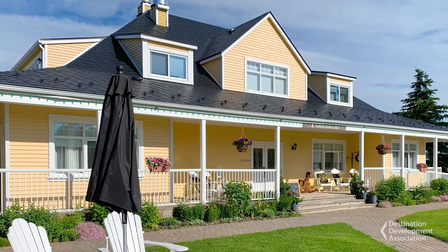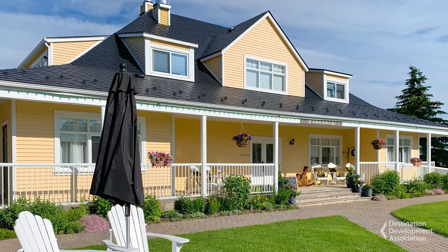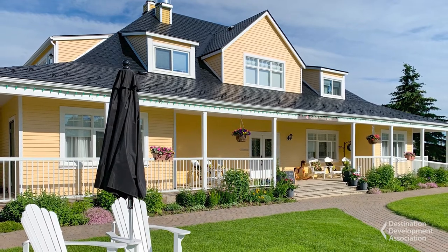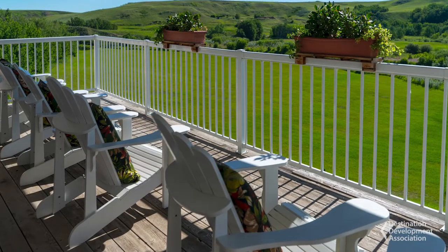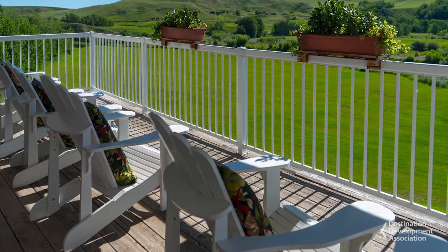Now, my favorite place to stay is the Rosebud Country Inn, which is home to beautifully appointed rooms. It's very, very nice. There's a lot of art for sale, and it's got a fantastic breakfast. And just hanging out on the back deck in this peaceful atmosphere is just really good for the soul.